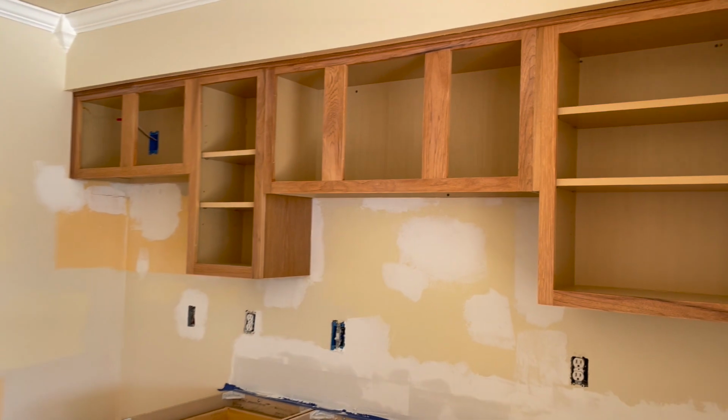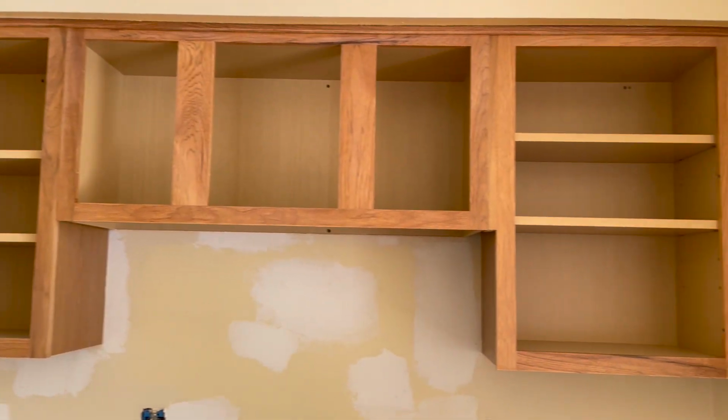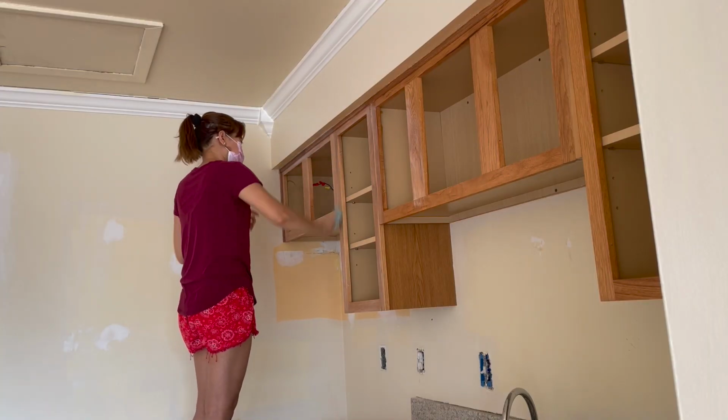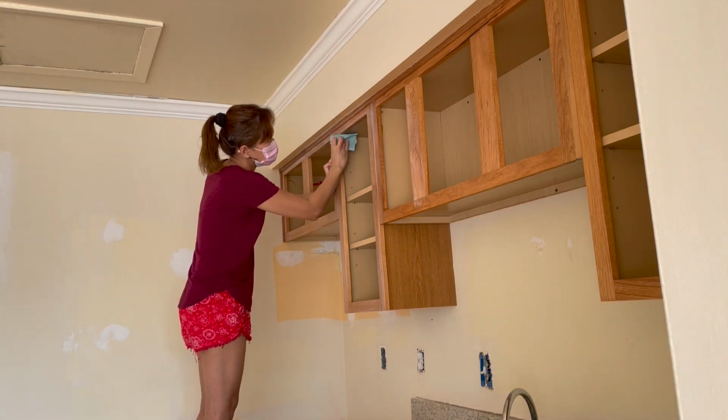In the kitchen, we've been working on the cabinets, removed all the doors and sanded down the framing, getting those ready to be primed and then painted.